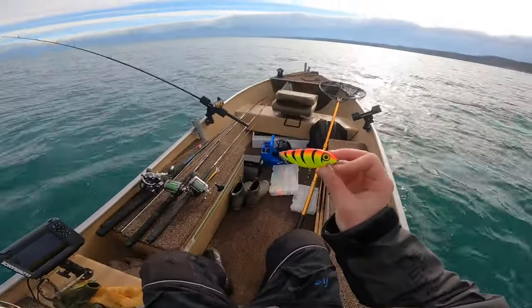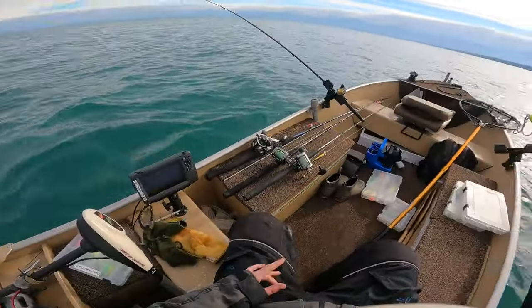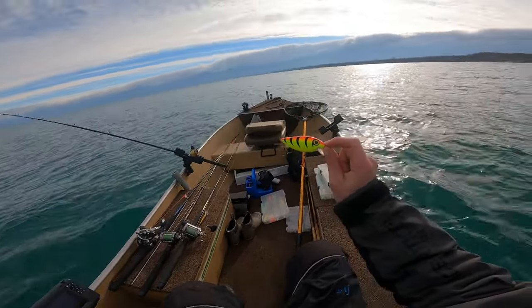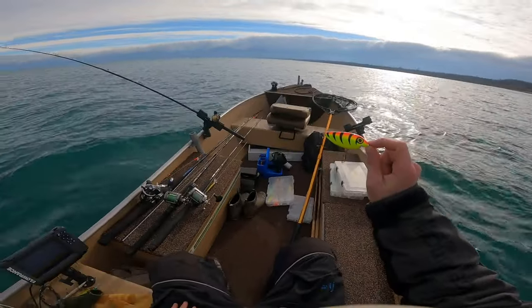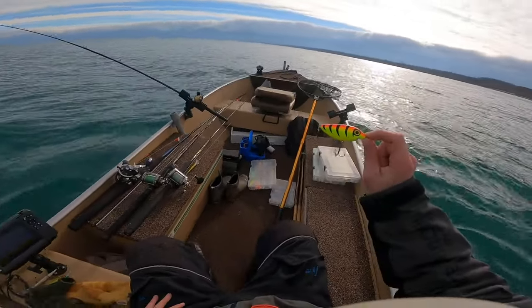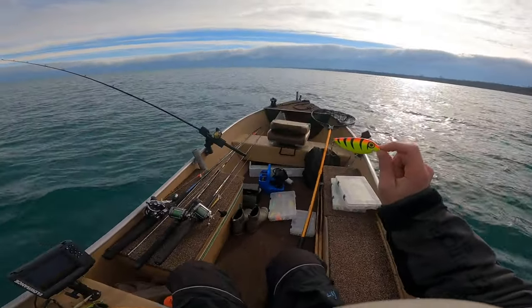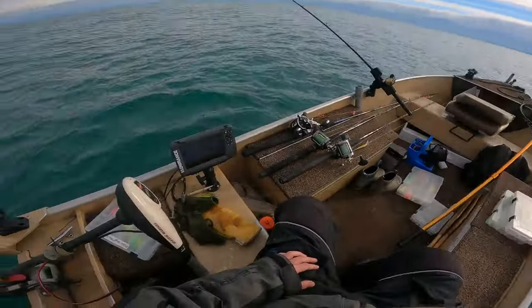But what I'm also targeting is probably the top 10 feet of the water column. I'm currently in 22 feet, and this is probably getting down about 5-ish feet. And my other lures that I got out are probably getting around the same range. Some might be getting a little bit deeper than this, but that's the goal. These fish are up high, they're eating up high, and that's basically it.